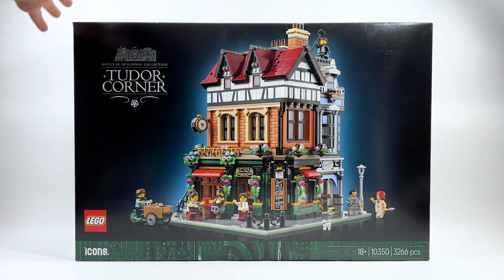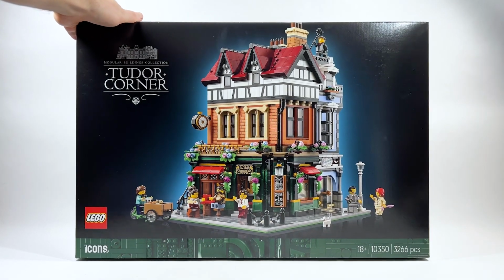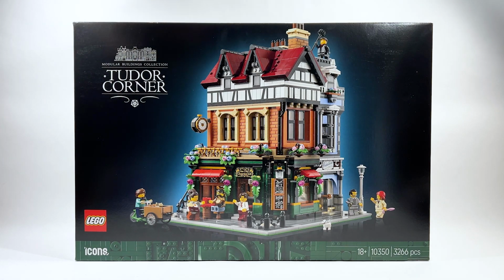Today we're looking at set number 10350. This is Tudor Corner, has 3,266 pieces, and is retailing for $229.99 USD, or $299.99 Canadian. This will be available for LEGO Insiders from January 1st to the 3rd, and if you're not an Insiders member, you'll have to wait until the 4th.